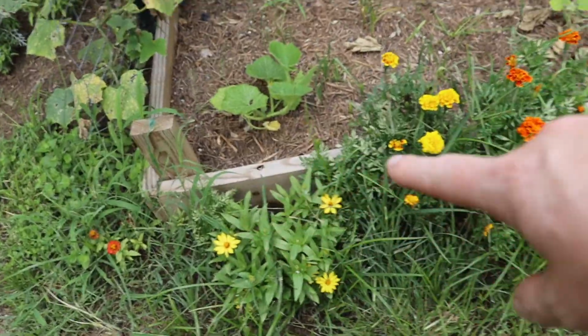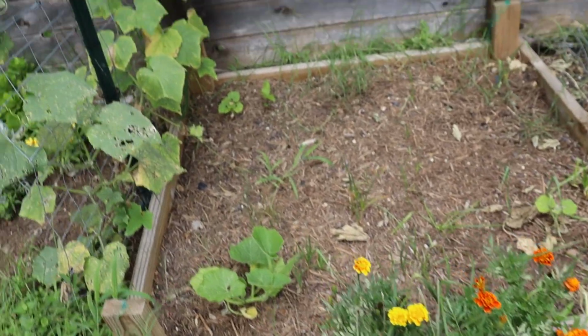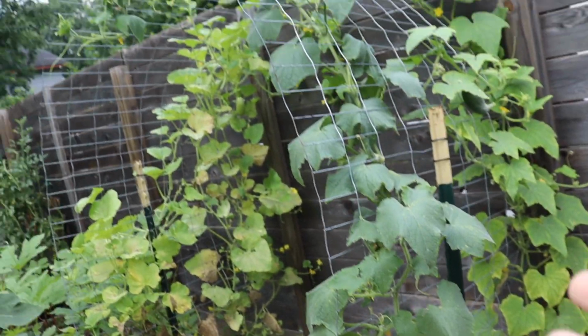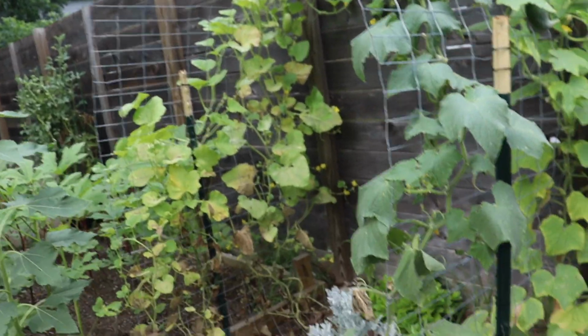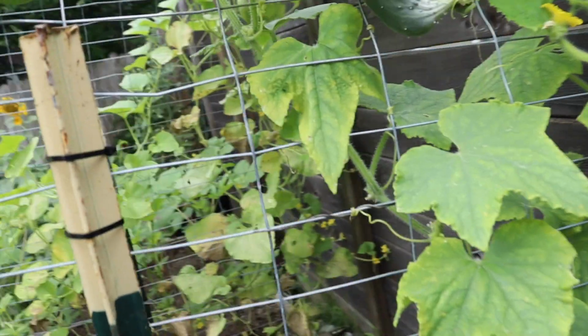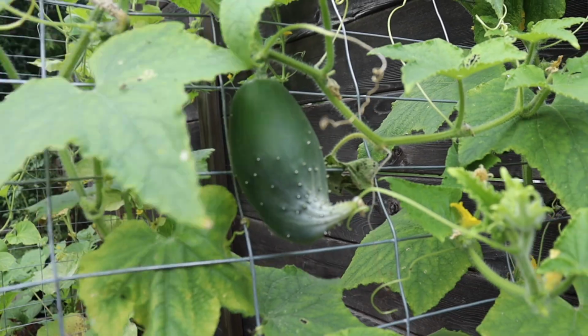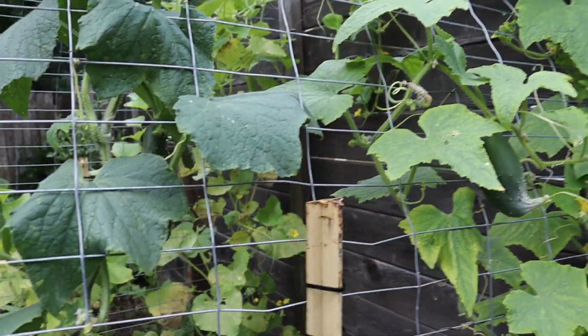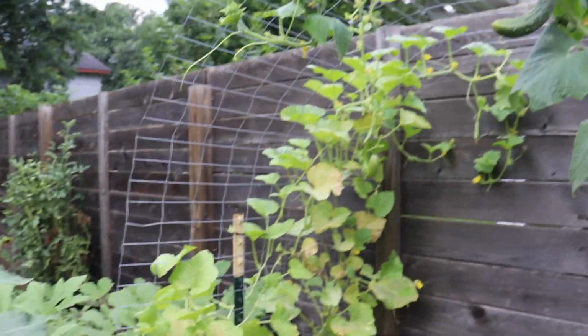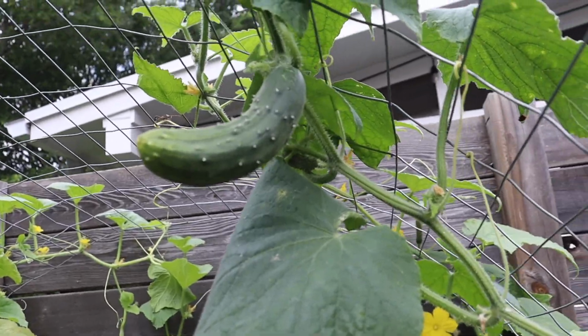And then I need to come in here and clean up the marigold edging. And then this is a late cucumber takeoff. When you get a really weird looking cucumber like this, that's because of incomplete pollination. That flower didn't quite get fully pollinated, which is why that happens. And we're just still getting cucumbers one at a time. There's one. I should probably pick that one. There's another one.